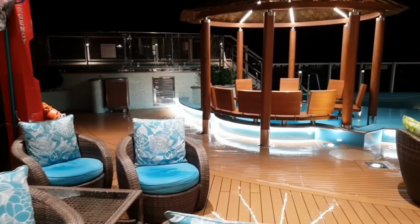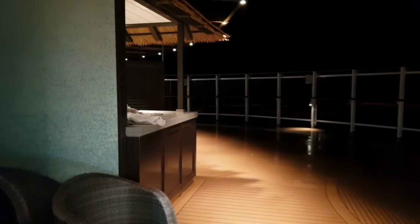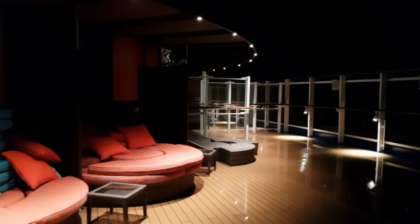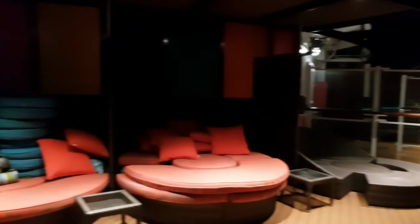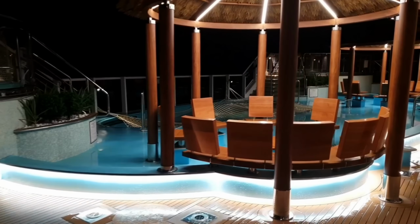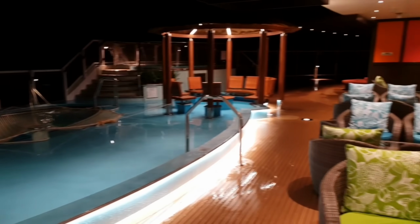This is the suite only area during the daytime until 7 p.m. Then it becomes a public area for all guests. There's usually lots of chairs out here in the daytime. And then this leads to the Havana cabanas. You'll see them just ahead there. There's the 2 jacuzzis, and during the day the pool's got more water in it. They lower it in the evenings like now, and then you've almost got an infinity look to the pool once it's full. So great spot here.